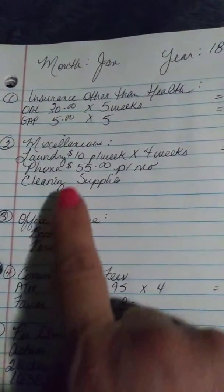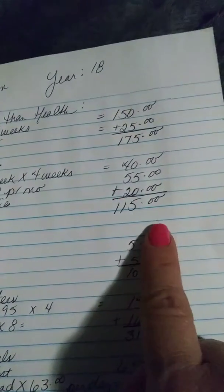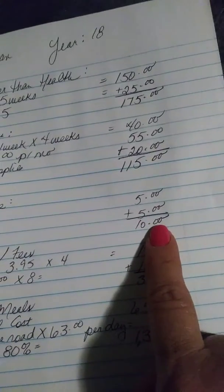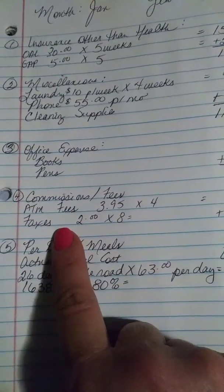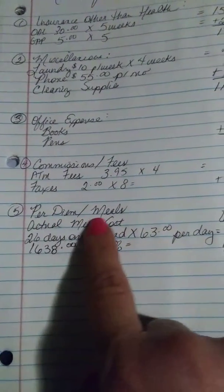Okay, then you're going to have the miscellaneous category like laundry, phone, cleaning supplies. This came to $115. Then you're going to have office expense like books and pens. This came to $10. Then you're going to have things like commissions and fees like ATM fees and faxes. This came to $31.80. Then you're going to have per diem and meals.